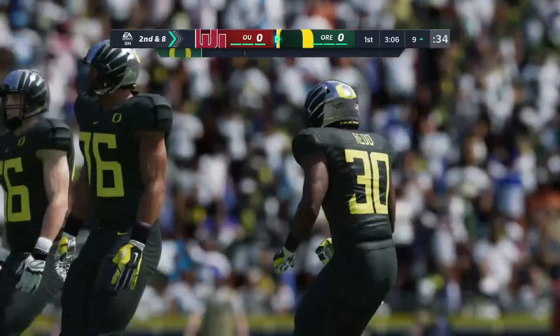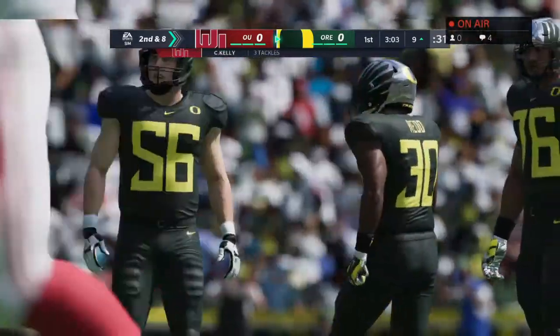It'll be 2nd down. Week 3 Florida Gators 48, USC Trojans 0 final.